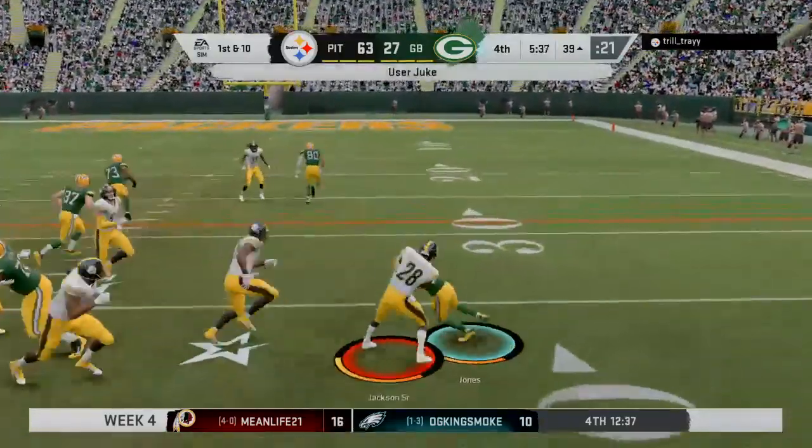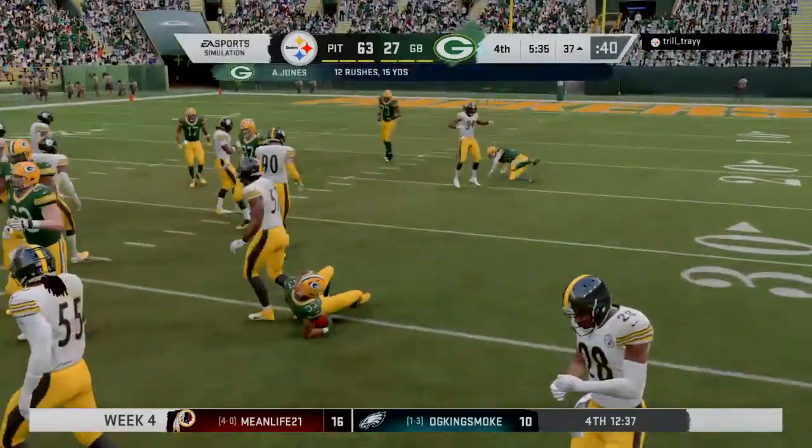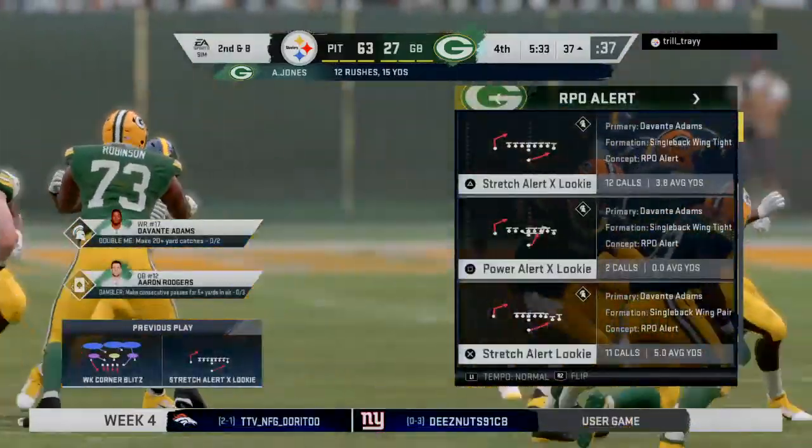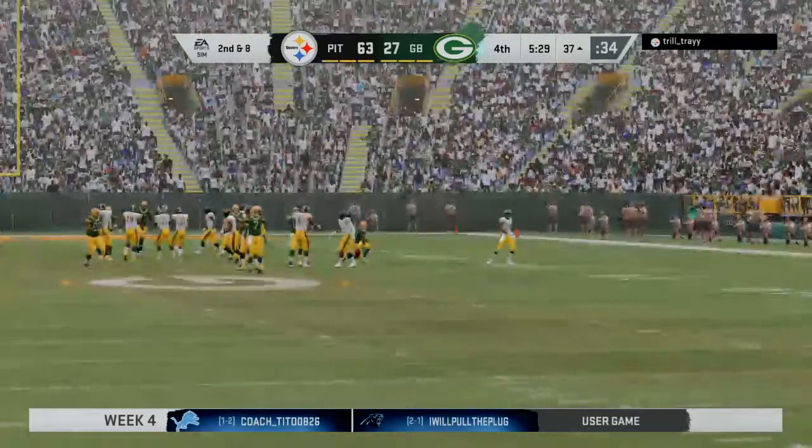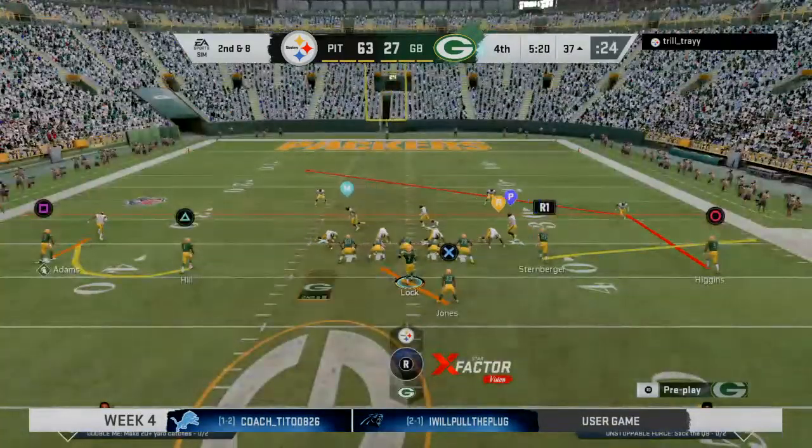They're all the way down inside the 40 now for 1st and 10. This is Jones. Flashed the stick skills, but didn't get a ton from it. Stopped short of the 35. Give him a couple on the carry there. 2nd and 8. The last run got a couple. Here's 2nd and 8.